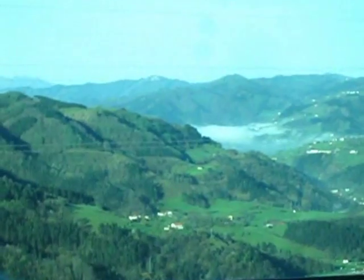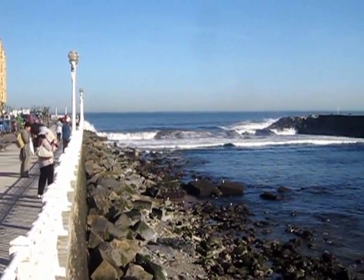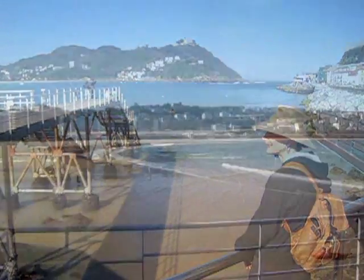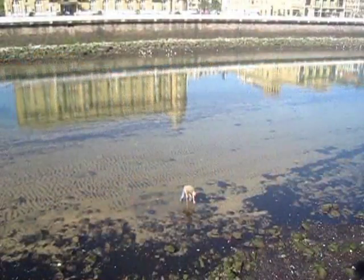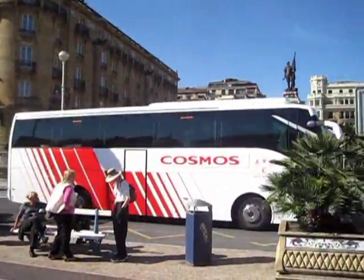The next morning, we cross the edge of the Pyrenees into deep Basque country, San Sebastian, located just outside France. This has been a vacation spot for years. Even this early in the season, you can see why. Our bus arrives exactly on schedule to take us to Bilbao.